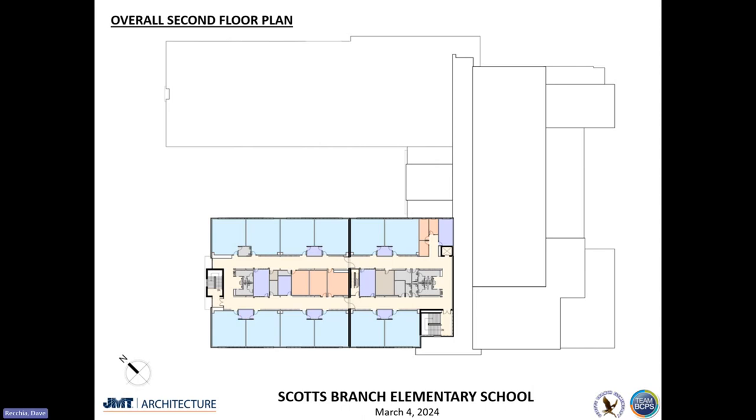So this is the second floor. There are three guidance offices up there to, again, help facilitate movement of children to special counseling or whatever they need from the guidance office so they don't have to go all the way down to the first floor. Again, staff collaboration and grade level storage, classrooms 3 through 5, each one with an extended learning area between them, shared collaborative learning areas, a faculty workroom, and again, toilet rooms for that particular level.